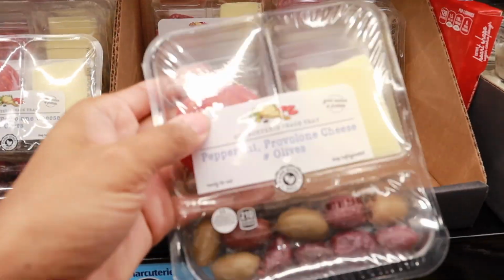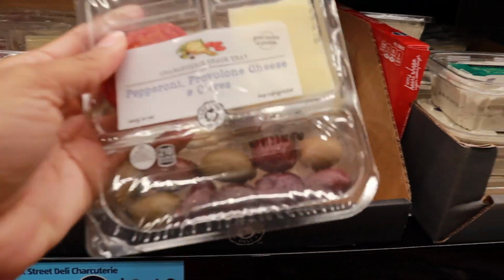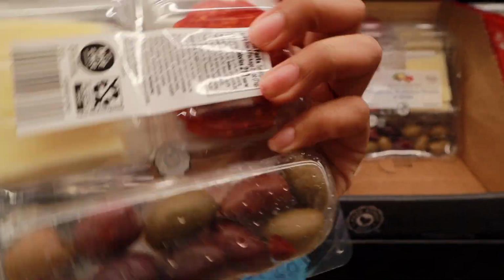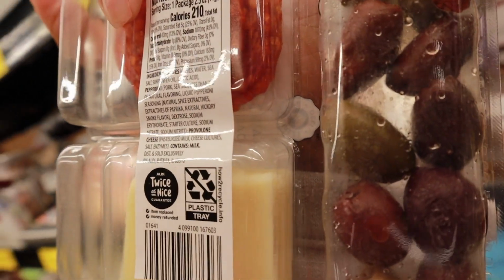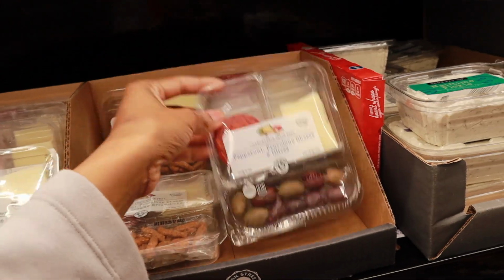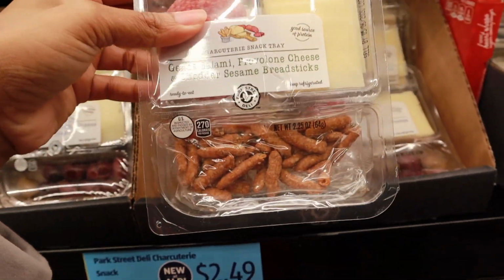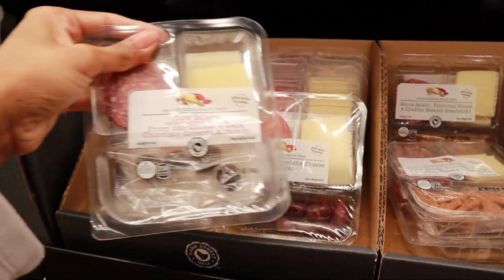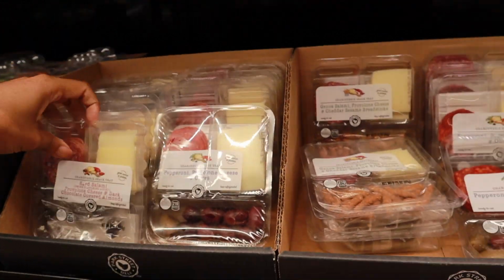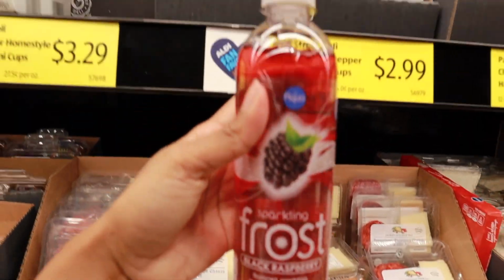Okay, so these things are really cool. If you do like olives and pepperoni, this would be great. It has olives, pepperonis, and cheese. I'm not a big fan of olives, but in here it has a total of 1 gram of carbs. So this would be a really good snack. If you like almonds, they have this one too, but it has sesame sticks, and sesame sticks do have carbs in them. But yeah, these little snack thingies are really good, and they're only $2.50 a piece. So just found these things.